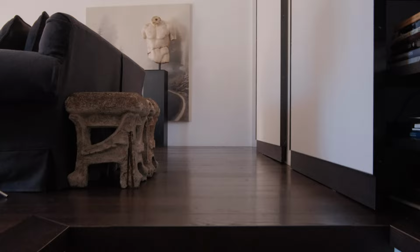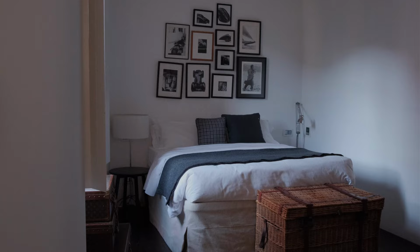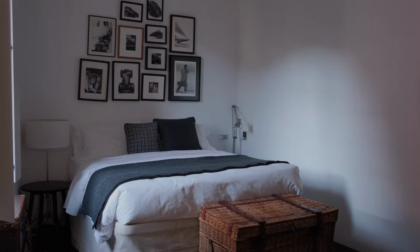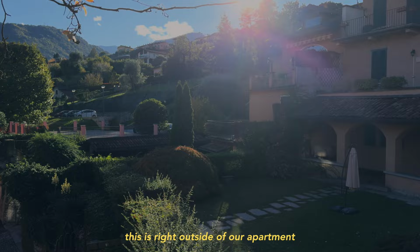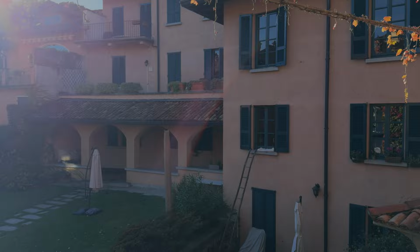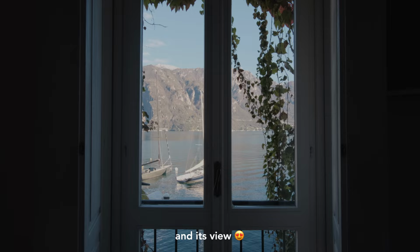Got a really nice, spacious living room. The first bedroom. And then we actually have to go outside to go to the second bedroom. This is right outside of our apartment. I think these are all holiday houses. This is the second bedroom. We're heading out again.